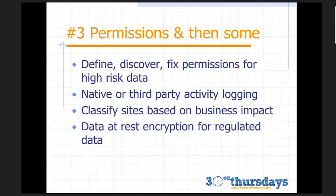And then finally, permissions and then some. So I said, permissions are challenging, right? So part of the problem is permissions and permissions management. Part of the problem is, I think, an over-reliance on permissions as the security control in SharePoint. So first thing you have to do is get good permissions, right? We acknowledge that. And it reduced a pretty complex task into one bullet.